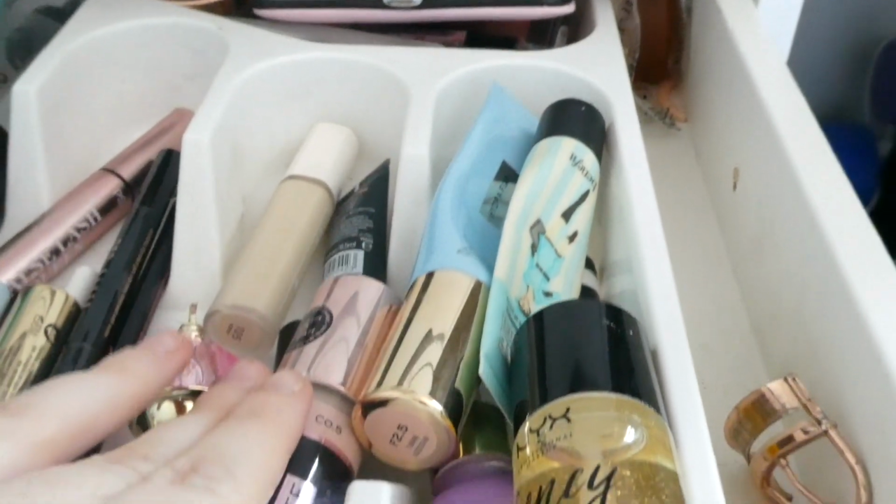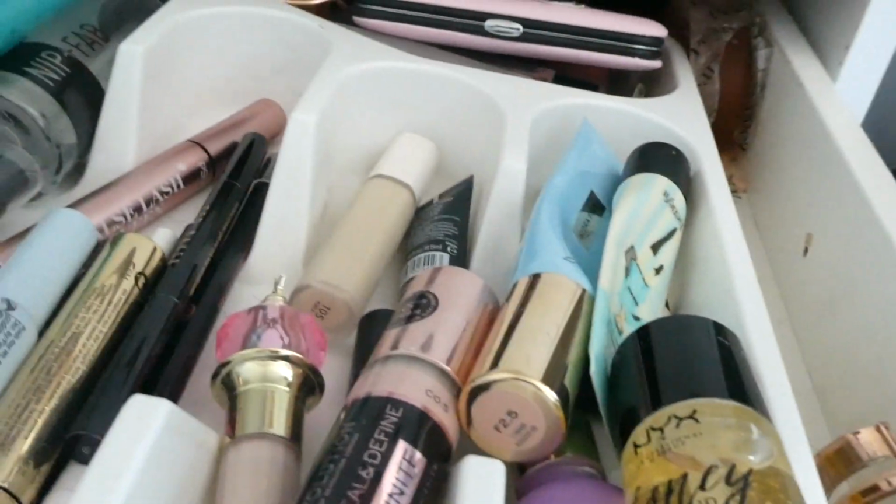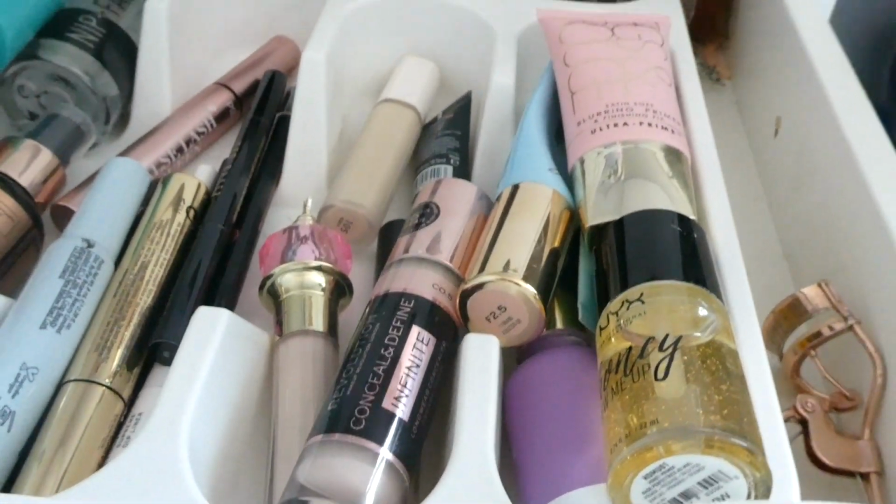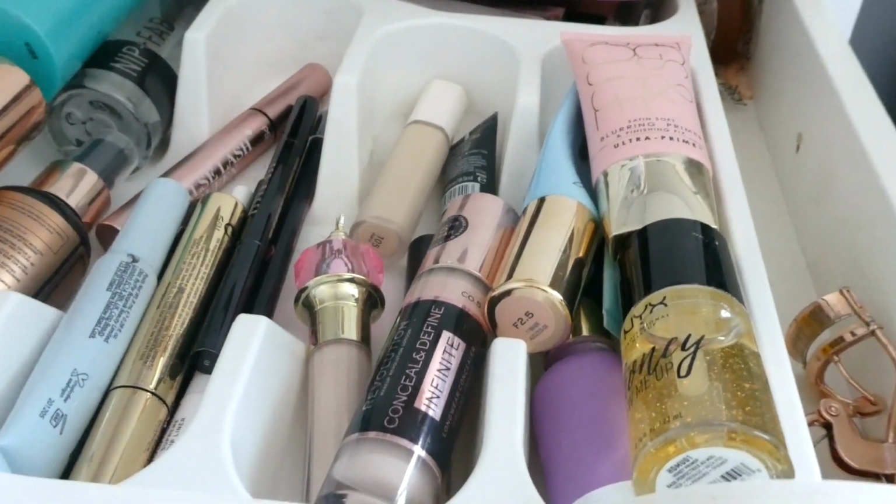So at least they all fit in their little section. Oh wait, I forgot one. Okay, they still kind of fit in their section. So there we go, there's one done.